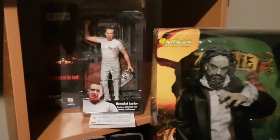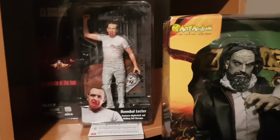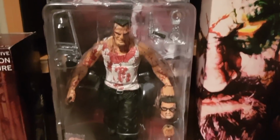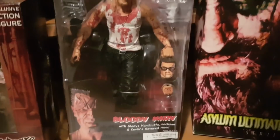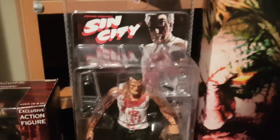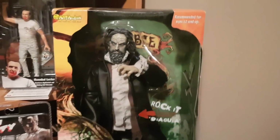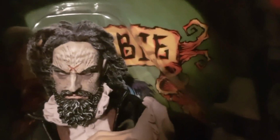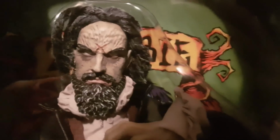Over here I've got Cult Classics Hannibal Lecter from Silence of the Lambs, which is cool. It's got blood all over his face, as well as the NECA Marv, Bloody Marv from Sin City. That's an exclusive. And then I've got the 18-inch Rob Zombie from Art Asylum. It's really cool. It's got a leather jacket, and his dreads are material. So really happy with that figure as well.